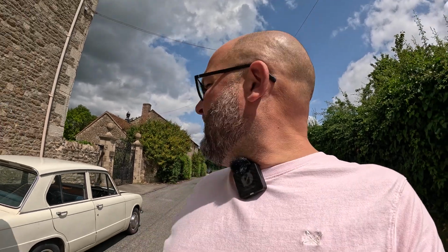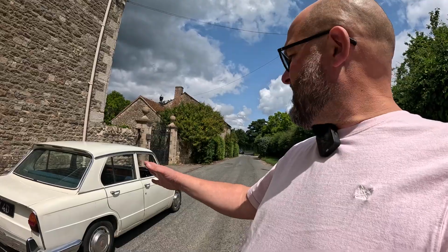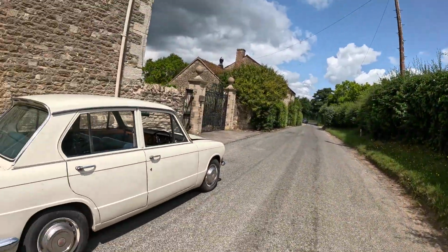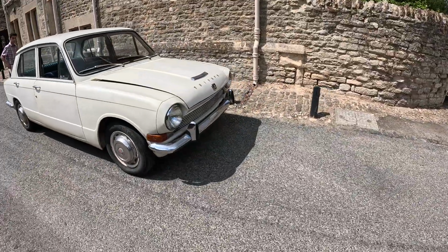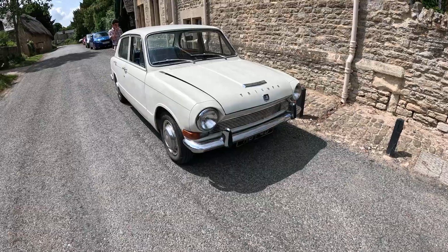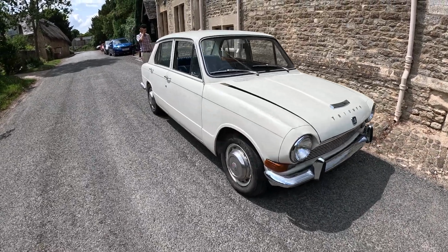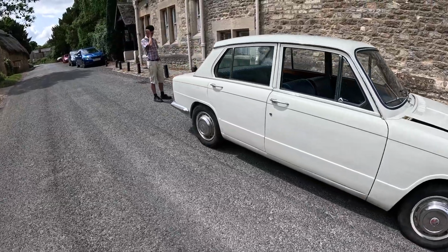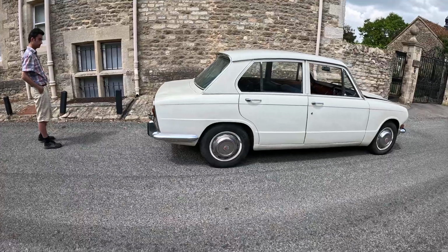So the Triumph Herald was ageing come the early 60s, and it had gone through several iterations from the 948cc right through to the 1300. So in 1965, Triumph launched a front-wheel drive car, and that was called the Triumph 1300. Now these were made from 1965 through to 1970, and then there was a 1500 front-wheel drive. There was also the Toledo, which was a 1500 but with rear-wheel drive. And then things became rationalised in the early 70s, and everything became the Dolomite. So this car is very much a Dolomite forerunner.